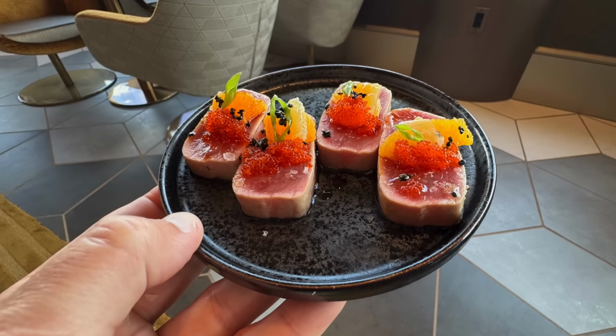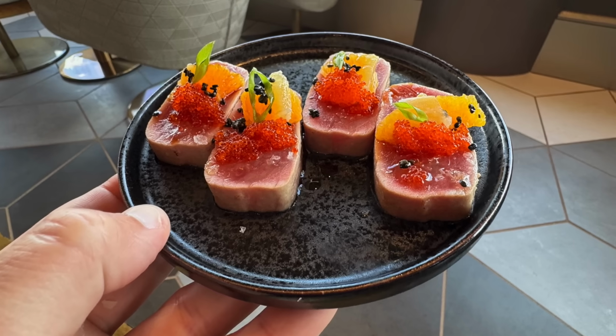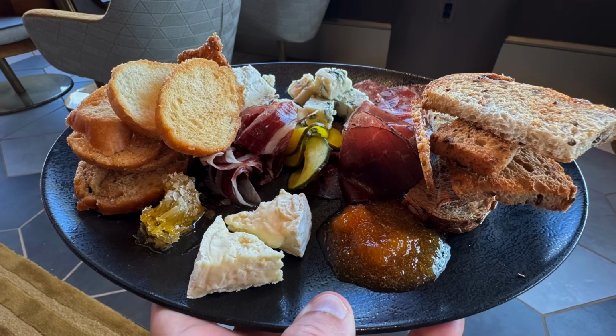Yeah, and the tuna, I probably would not get the tuna again. It was fine, it was cooked well, it was nice flavor and fresh and all of that, but just for the size of it and the cost, the value wasn't there. However, the charcuterie, that was $29, which is pretty steep price for charcuterie, but it was pretty expansive.